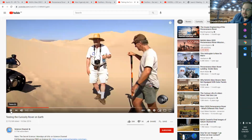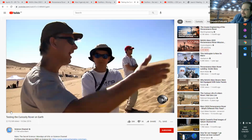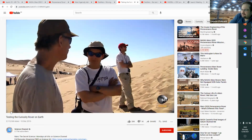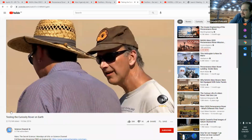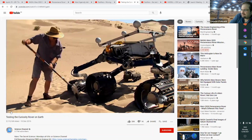Kind of conditions. So even in our that's what we should do is dig in all 6 wheels, have it sink down so they're completely embedded as though it were in an avalanche, and see if it comes out. We're potentially burying the side wheel, the middle wheels. Let's get it really stuck. Okay. Yeah, that's what I'm trying to do.